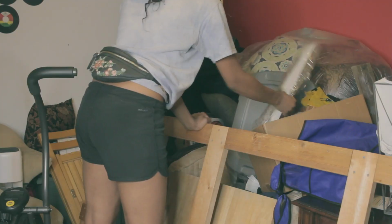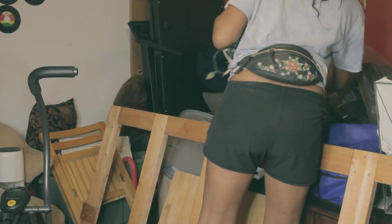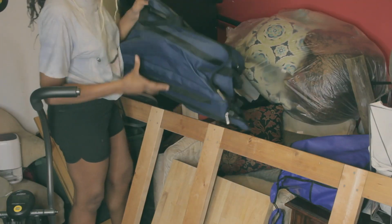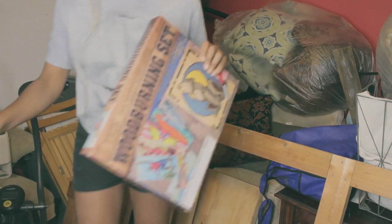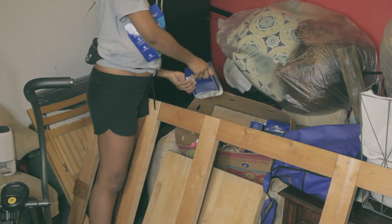Once I got the room that was furthest back pretty much organized into boxes, I went into the room that was right ahead of it, and this room was crazy terrible for me because there were planks, there was furniture and exercise equipment everywhere, so it just was insane.